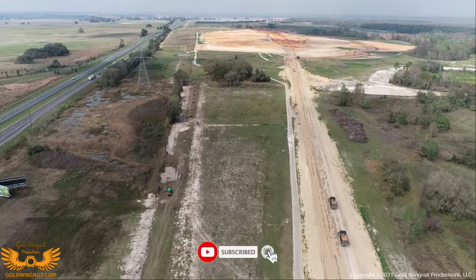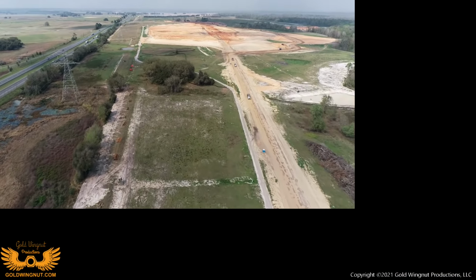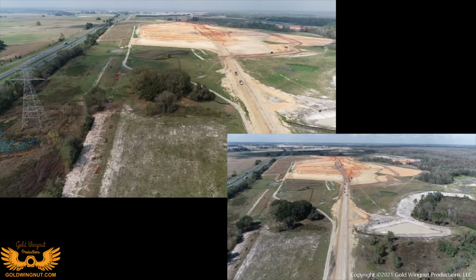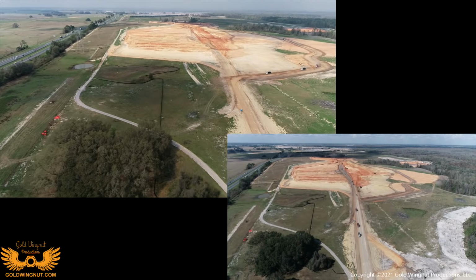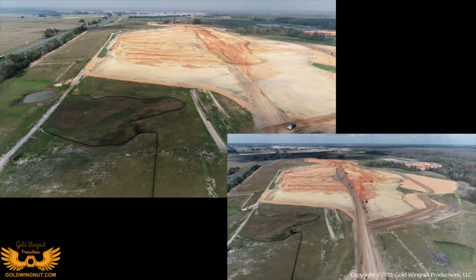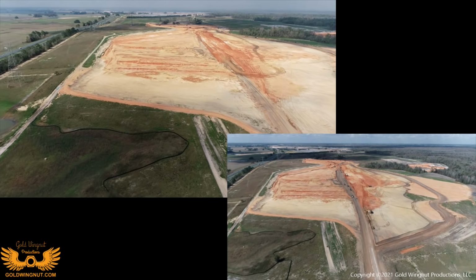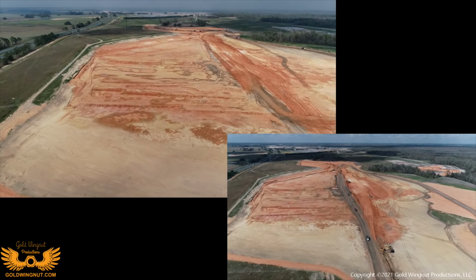This is heading northwest, paralleling the turnpike from County Route 470. This is what it looked like last week, and this is this week up in the upper left, last week in the lower right. It's a little hard to tell what's really happening here until you get up to the village of Newell, up at the top of the screen, where they're doing the current excavation.